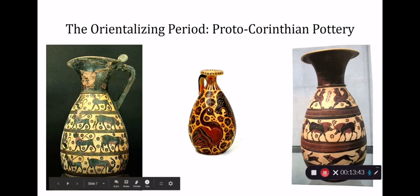And here you've got a goose and a lion, but over here you've got sphinxes, and sphinxes are not original to the Greeks. They are a kind of mythical creature that comes from Egypt and Mesopotamia. And so this is an indication of that influence that is happening.